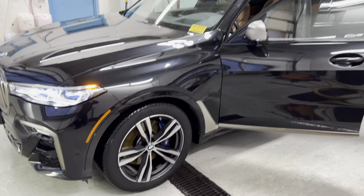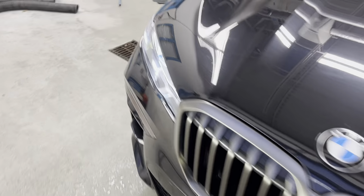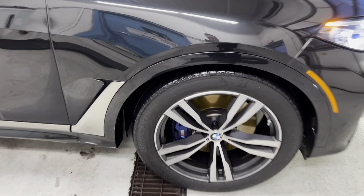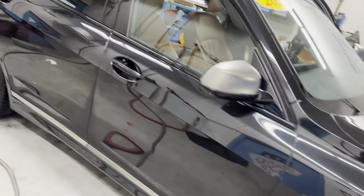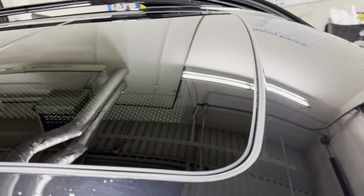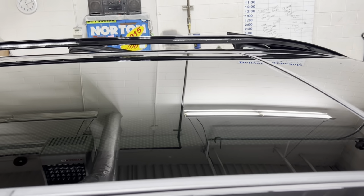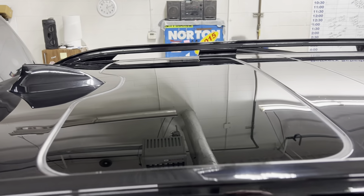Already you can see it's super sharp. We'll get a shot of that front grille here. Those BMW wheels, look at those blue calipers. The M50 symbol. This doesn't have one sunroof, this doesn't have two sunroofs, it's basically got three. So we got a sunroof that spans all the way from the front seat to the back seat, and then in the third row is an additional sunroof, all of them open.